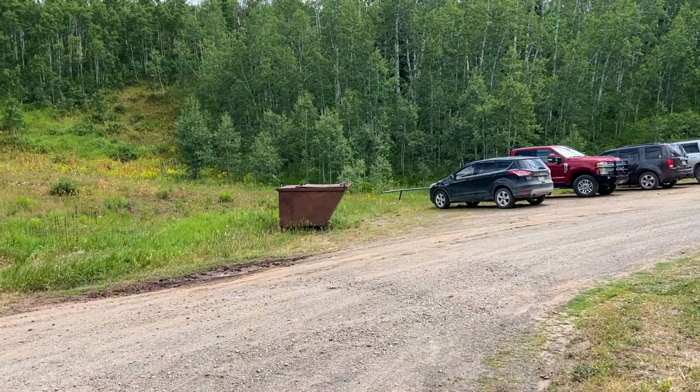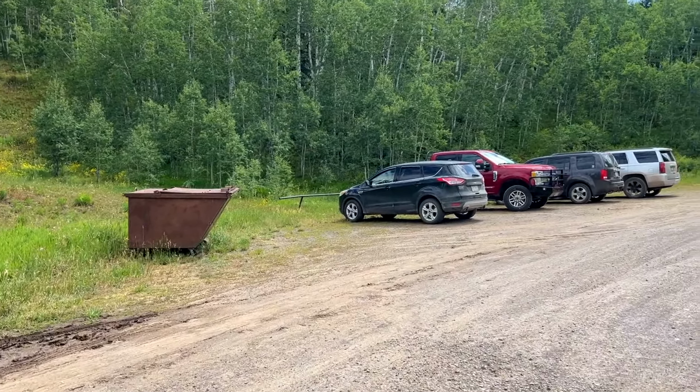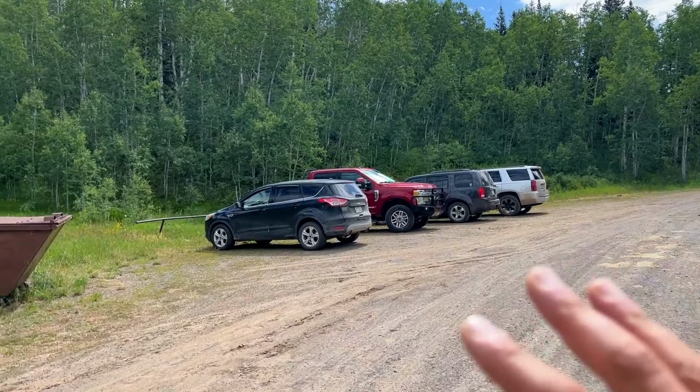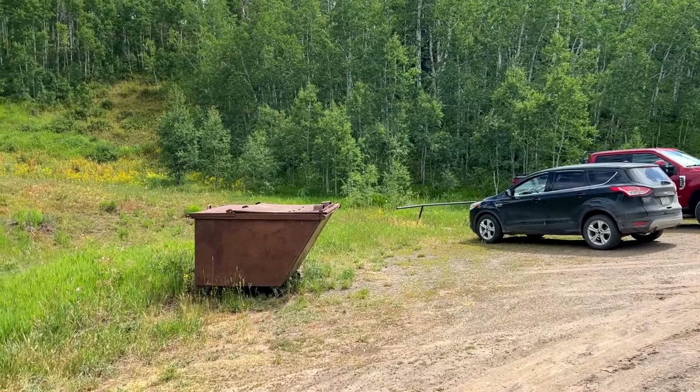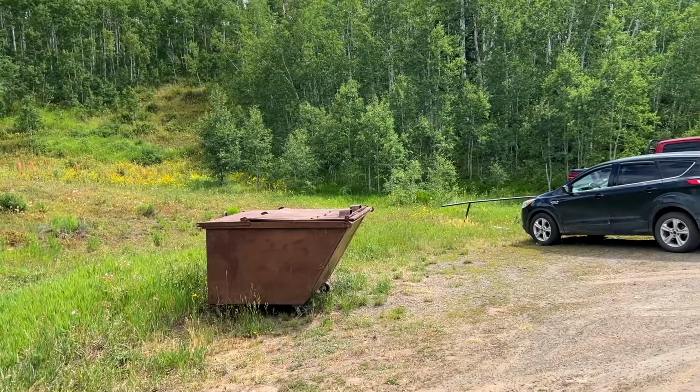So this is our dumpster that gets emptied every Wednesday, which is awesome. It does tend to fill up. A lot of people do come down here from just the area, dispersed campers, and use it. And I'm okay with that because I'd rather have them dump it in the dumpster than in the forest.